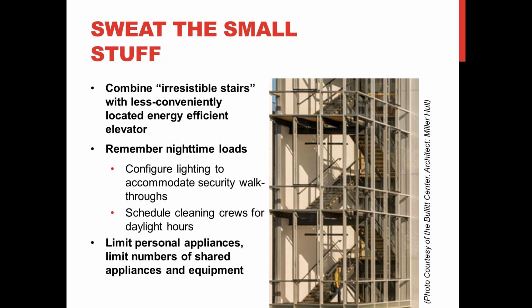Something that many design teams found out, some of them the hard way, was that even if a building is not open at night, it doesn't mean that it's not using energy at night, that things are happening at night that need to be accounted for. So for example, if there's a security person doing a walkthrough every hour and all of the lights come on and stay on for a set amount of time, the lights could be on for a third or a half the night. So you need to account for that in your design.